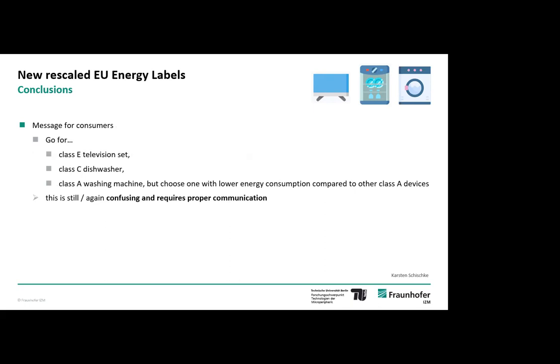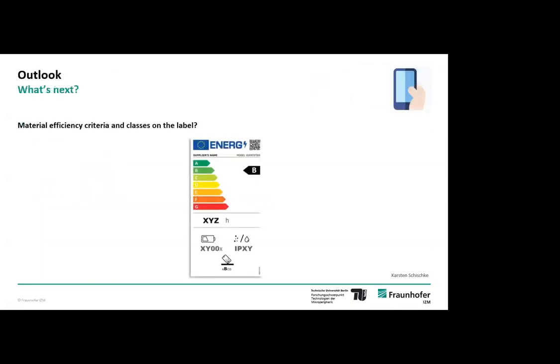So with this, what shall we tell the consumers? So go for a class E TV set. That's really great. Class C if you want to go for a dishwasher, and class A for a washing machine. But even among washing machines, I really strongly recommend to look at the details to figure out which one among the class E devices is really among the better performing ones. So, and all this is still, and again, very confusing and requires proper communication.